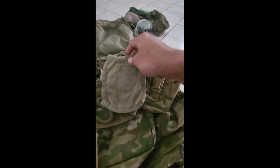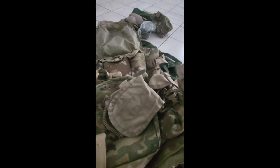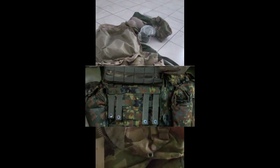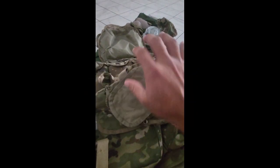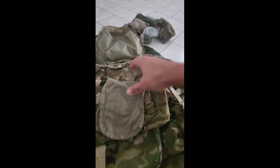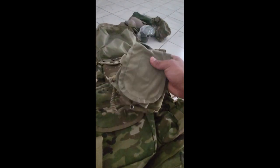If you know how to use them, or if I later find out how to use them, I'll shoot another video on that. But if you know what these things are, or how to properly connect them, obviously they're MOLLE, so I'm not talking about how to put them on your equipment, but what type of radios or something like that, feel free to let us know. Drop down a comment and let us know what you think, or how this really is combined.